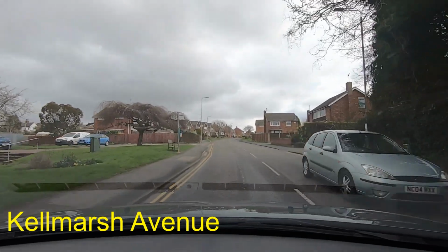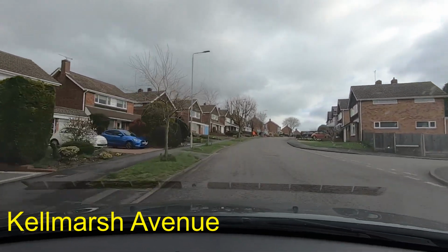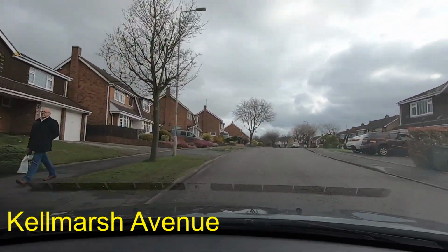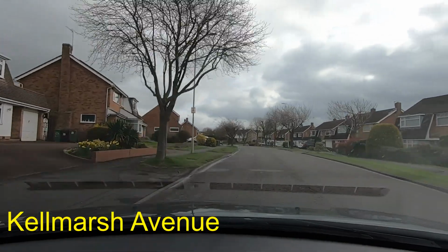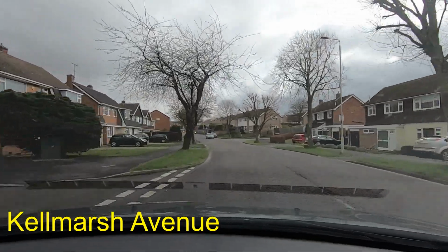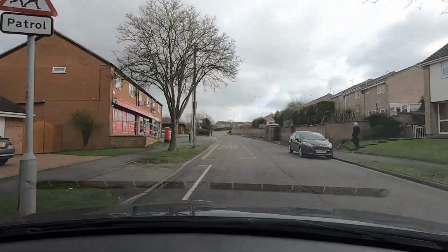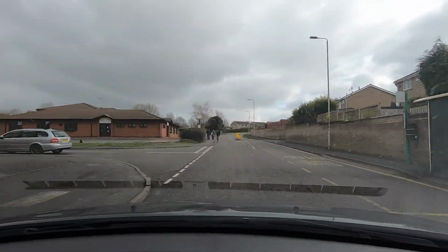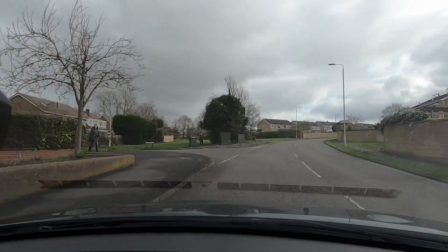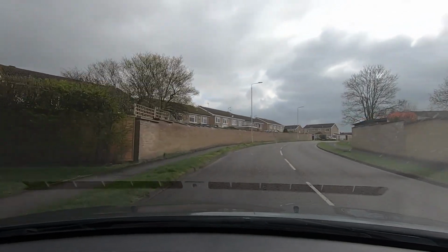Now, Kellmarsh Avenue is quite a long road. We're going to go all the way to the end of it. It is a 30 zone though, and it bends around to the right like this quite a lot. And as it does that, try and make sure that you're keeping on the left hand side of the road. What you'll see a lot of people do is cut that off. So then they drift into the centre really, and obviously that's not the right thing to do. So all the way around Kellmarsh Avenue. There's a good opportunity for the examiner here to ask you to pull in on the left so that you can do a hill start.